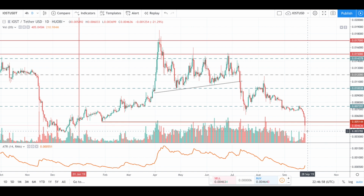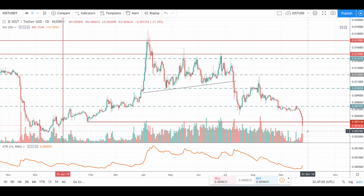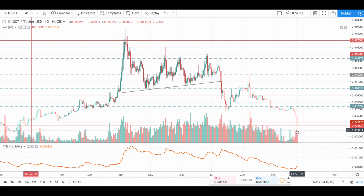If you take a look at the other coins, you'll see something very similar. We can see that the ATR, which is the volatility indicator, is showing a pickup in volatility, and we really need to hold that 0.5 on a daily in order for the price to show some signs of moving higher. At the moment, it looks like we're still developing that daily candle. I'll be looking to see how that closes.